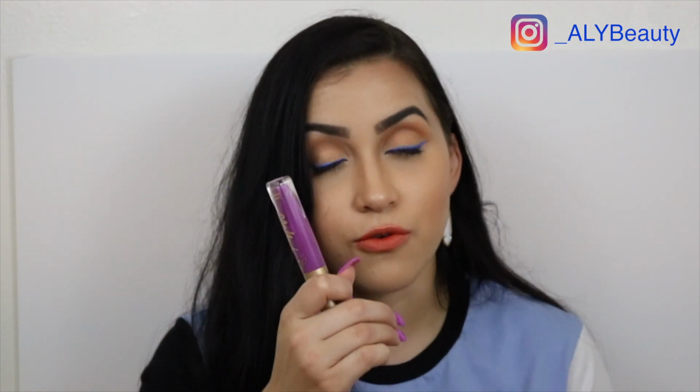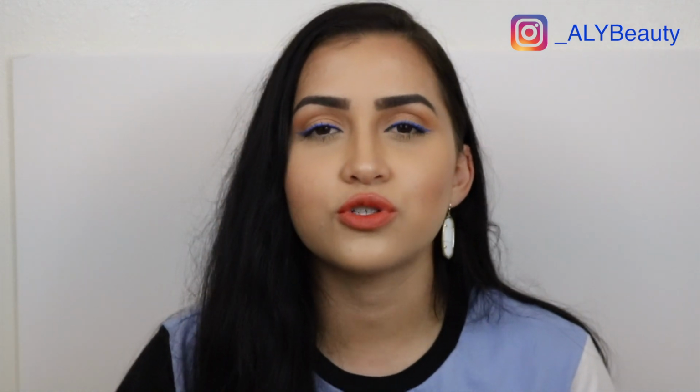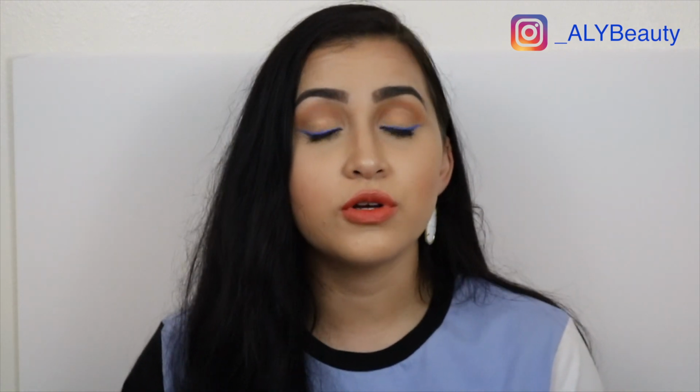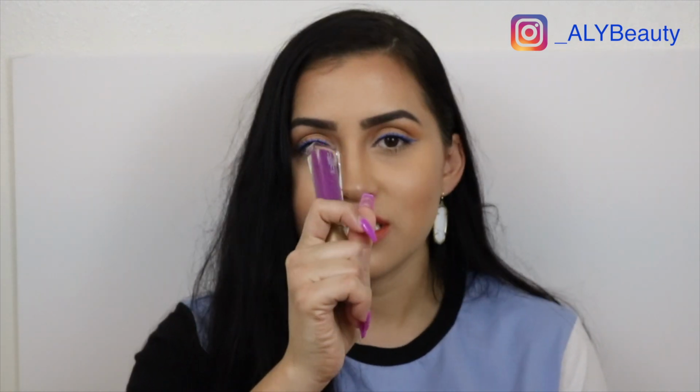I really love this lipstick. It was beautiful. So I do suggest you try this one out, and the formula feels so nice. It's matte, but it doesn't make your lips feel crusty or dry. I went throughout the whole photo shoot. I remember that day it was cold and it was windy and my lips didn't get crusty whatsoever. So I do suggest this one.